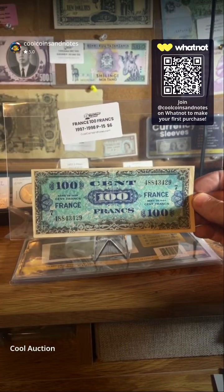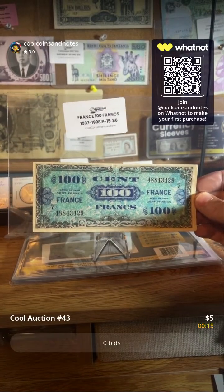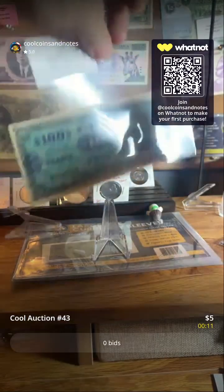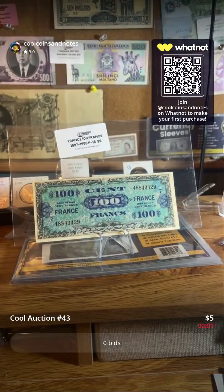Got a, let's see, 100 francs. It's Allied MPC. Not a terrible example. 100 francs, France.